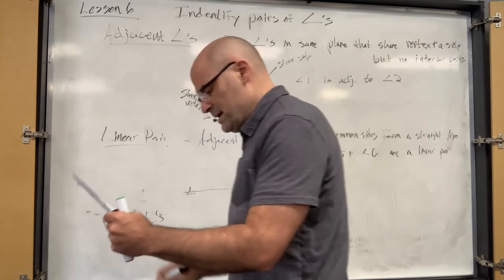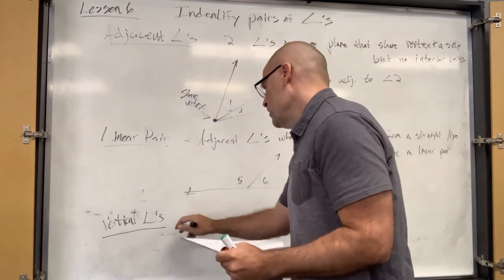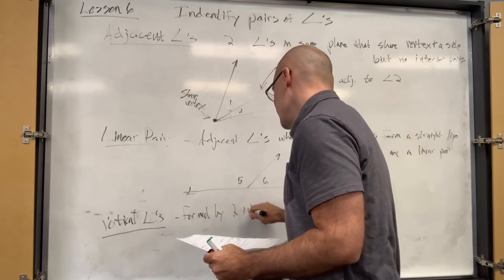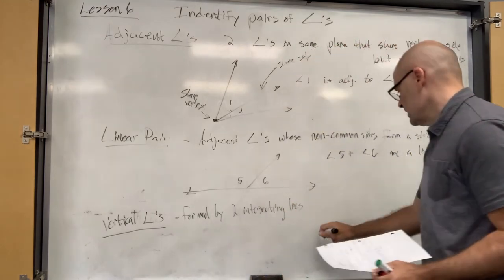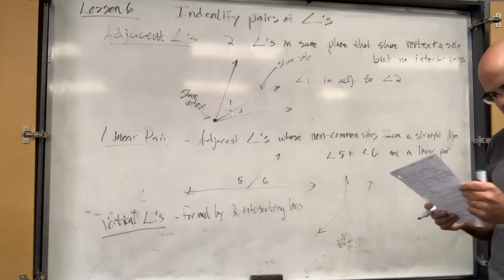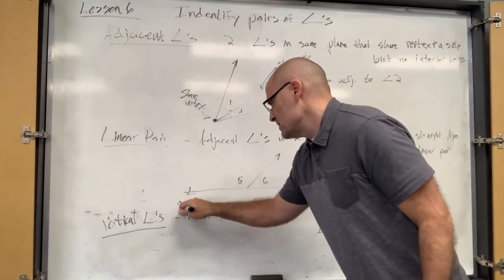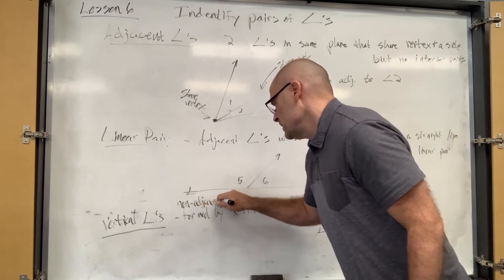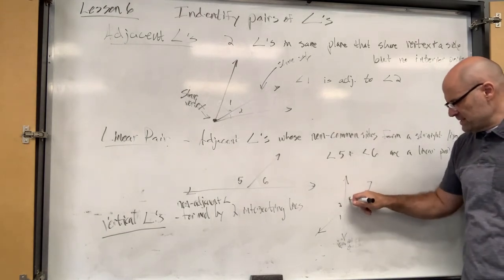Let me just tell you, and then I'll show you, and then you'll never forget vertical angles. Formed by two intersecting lines. So these are, but you have to say non-adjacent angles, because there's four angles that form here, aren't there? Non-adjacent angles formed by intersecting lines.